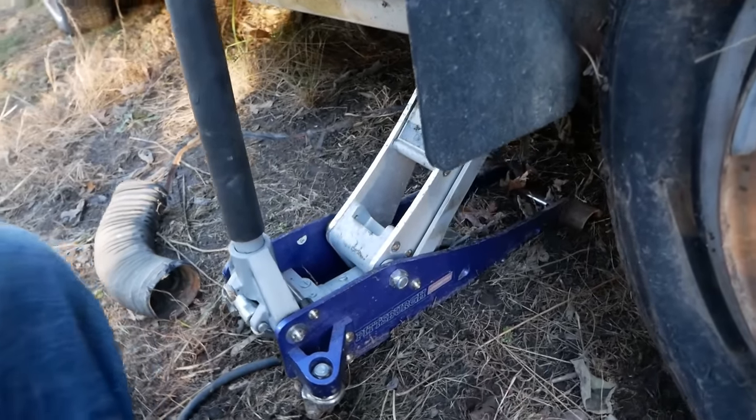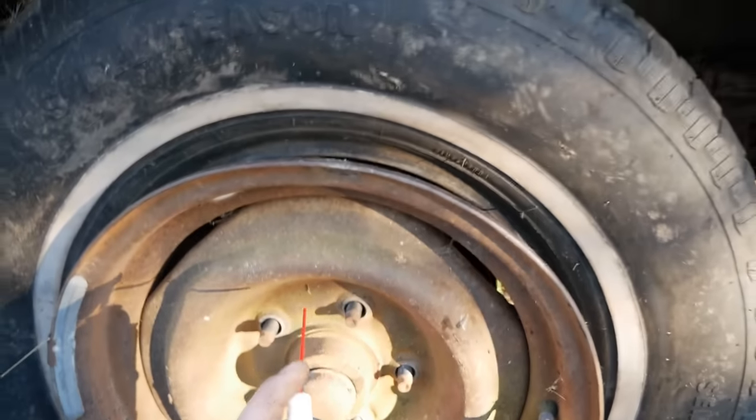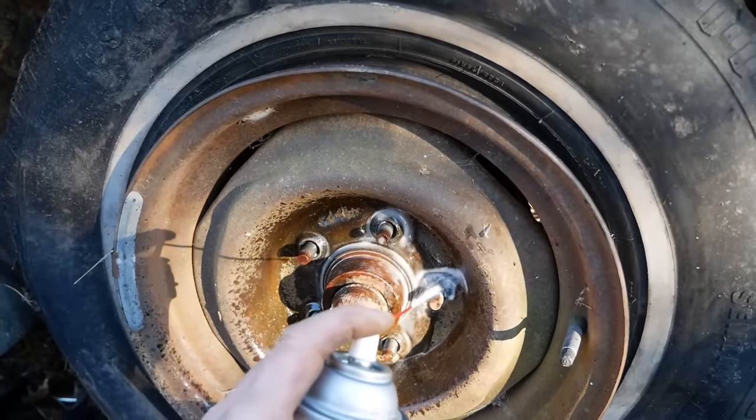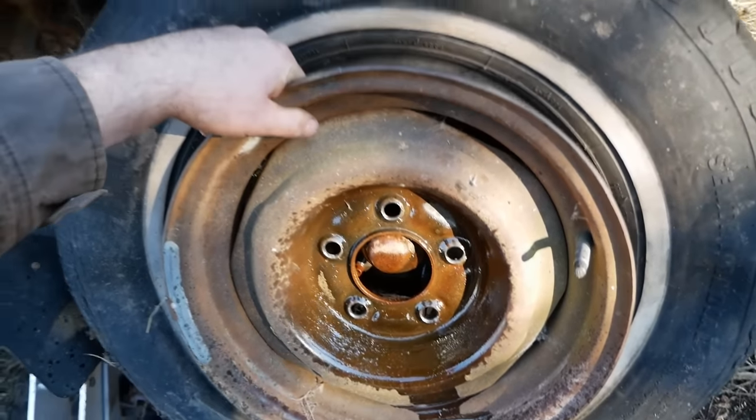This thing's stuck on the hub. And, you know, not that my jack's not perfectly safe, I don't feel like getting under there and beating on it. So maybe we'll just soak her down a little bit. And maybe that'll help. Oh, there she goes. Just had to spit on it a little.